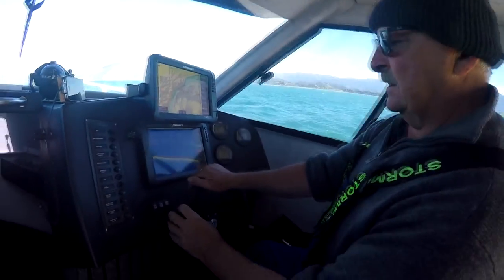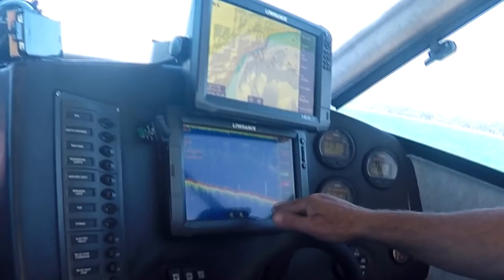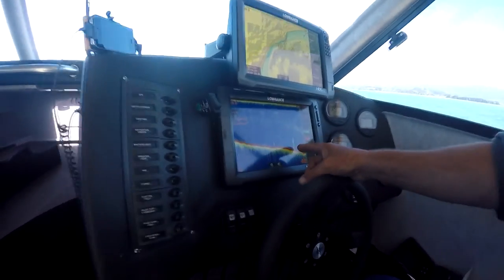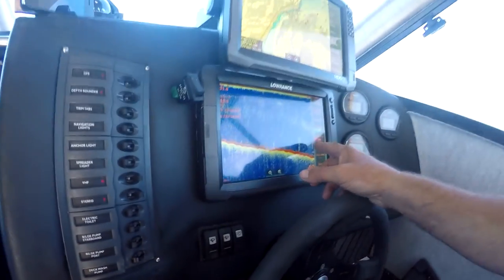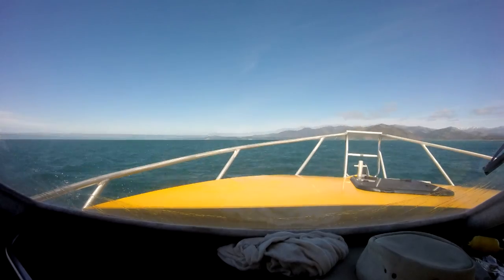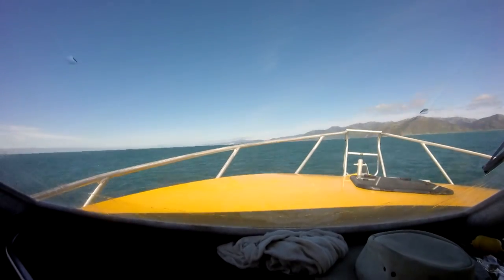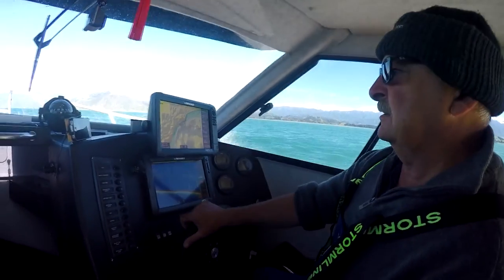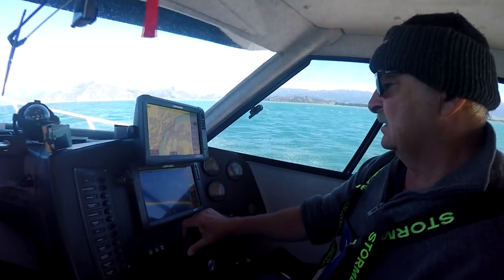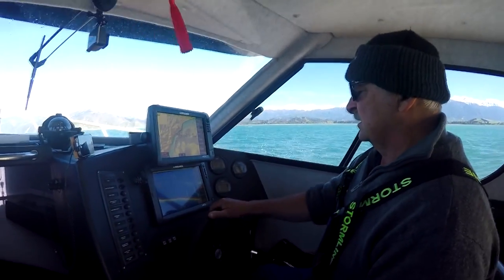This here is a sounder. Well, you probably know this anyway. Sonar. And this is just really what's off the bottom here. You can see there's a few fish starting to turn up here, and here, and here. That's not really what we want. We want fish that are on the bottom. Most of our good blue cod and pearl perch are on the bottom. Everything else in the mid water here is generally goldfish, and there's a few terracotta and a lot of barracuda at the moment.